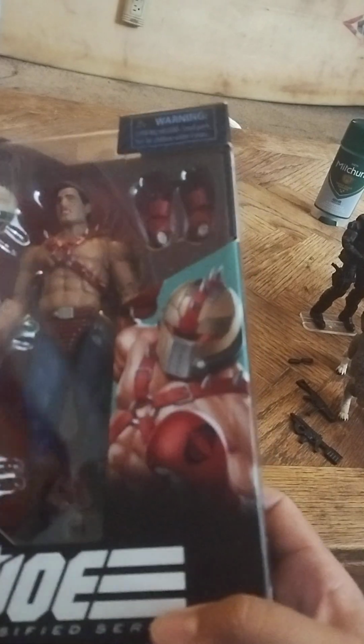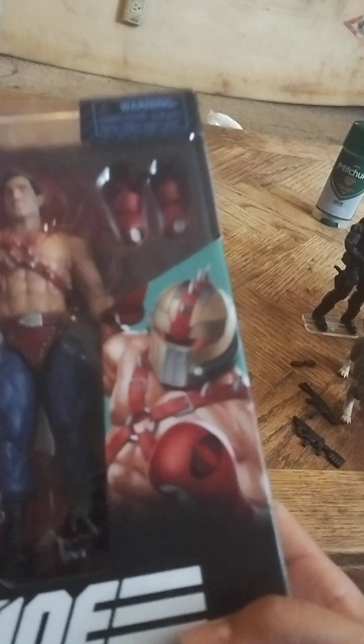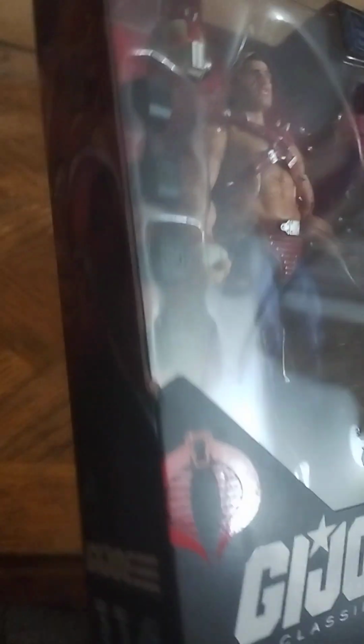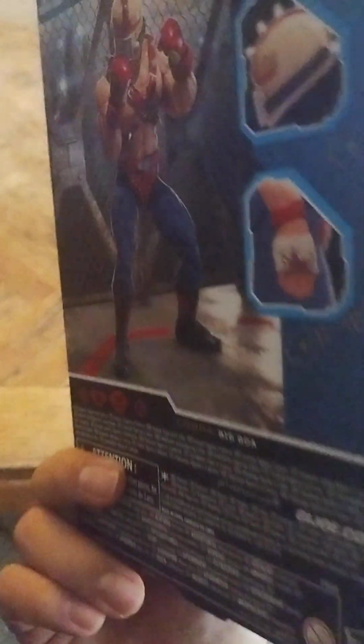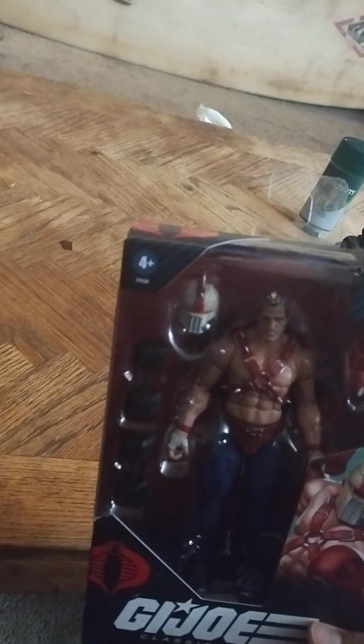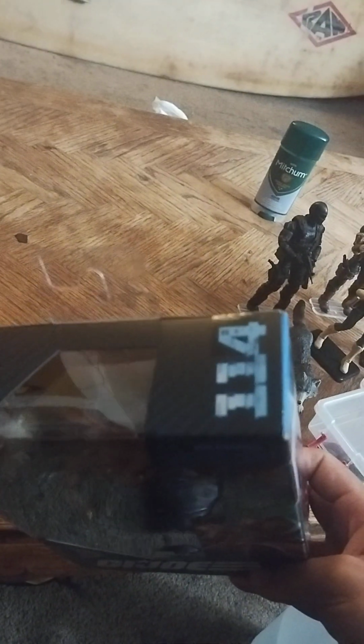I love the graphic on this package, the image of Big Boa with his mask on it. Looks really good. This is obviously the newer style of windowed packaging. You can tell by the hatching design on the... I guess you can't tell in all shots, but it's on there. The way that the logos look against it is pretty cool.